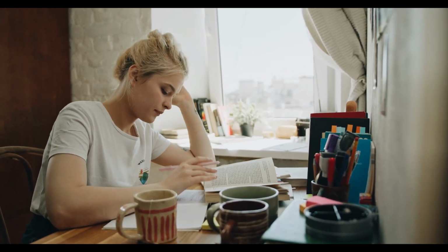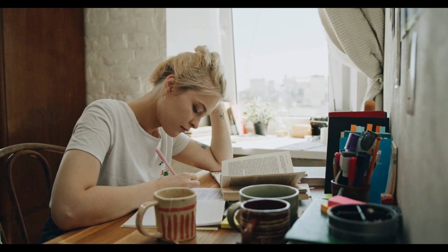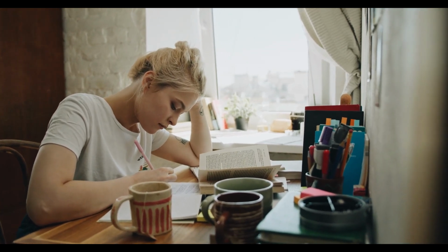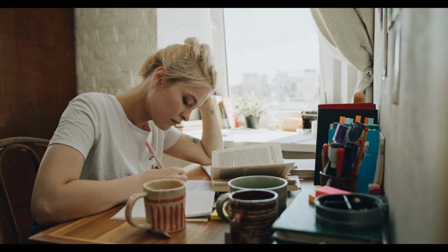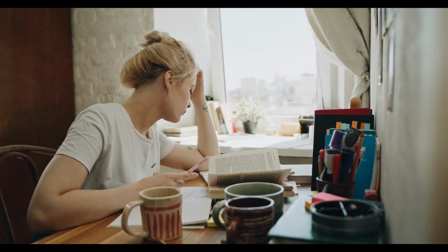For example, if your boss asks for a document by the end of the day, you could say, okay, or certainly. Or a colleague asks you to help with a project, certainly, I can do that.